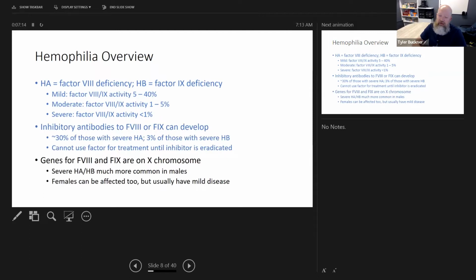The final thing to say here is that the genes for both factor 8 and factor 9 are on the X chromosome, so these are X-linked disorders. Severe hemophilia A and B are much more common in males. You can see even severe hemophilia in females, but much, much less commonly. Most females that are affected by factor 8 and 9 deficiency have mild disease.